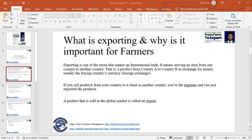Then expos and conferences are also a great way for you to source for buyers offline. Expos and conferences where you can showcase your product, where you can meet other people and connect and network. You can go there with your samples of your items, and let them see, and they can ask you questions. You can even get orders for your product directly from the exposition or from the conference. You can get them from there.